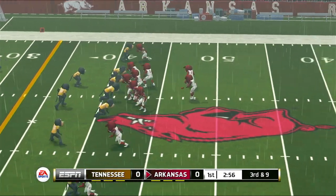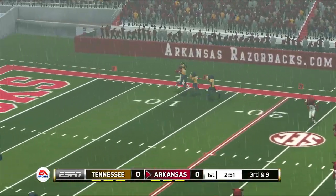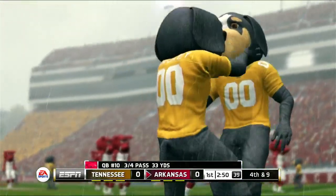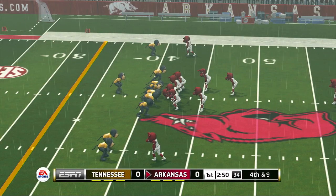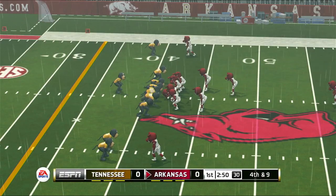Red two. He goes downtown. That could have been a big play for the defense. Yeah, even though he had a good shot at picking it off, it's still a heck of a play to force the incomplete pass. Right now, he wants to get this kick away and change field position.